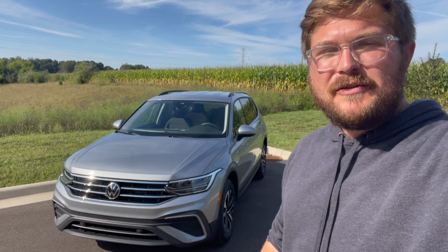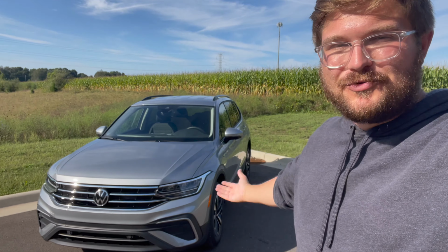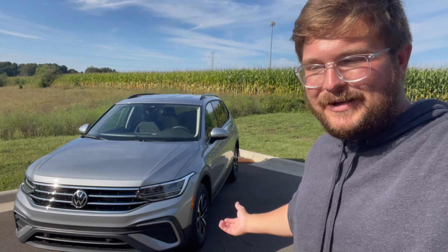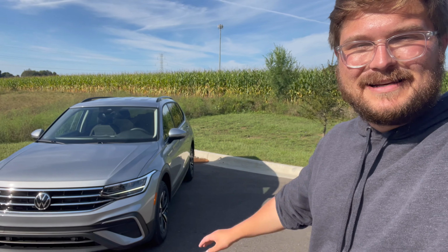We are going to go through all of the different trim levels, the specs, the size, the styling. It's sort of our first taste, so not a full review, but we're going to drive the front wheel drive and the all-wheel drive. I'm going to walk you through all the pricing, and we're going to dive deep into the Volkswagen Tiguan.